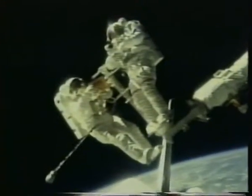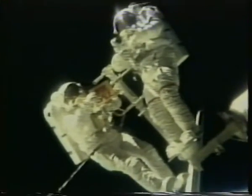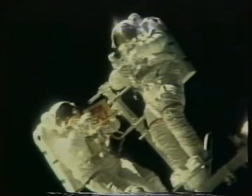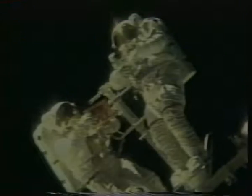A $200 million satellite, crippled and drifting uselessly in space, was rescued so that it could be repaired and put back into orbit as good as new. Now we're going to see detailed film coverage of both missions, narrated by the astronauts themselves.